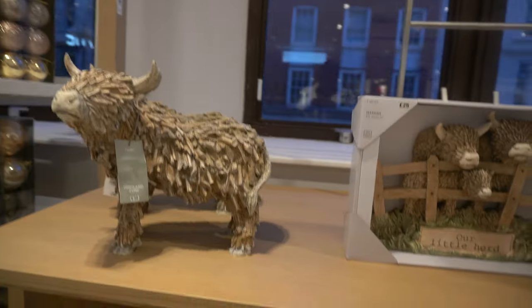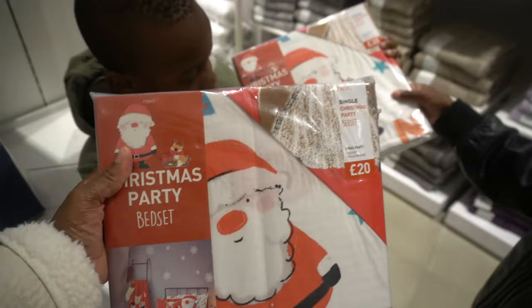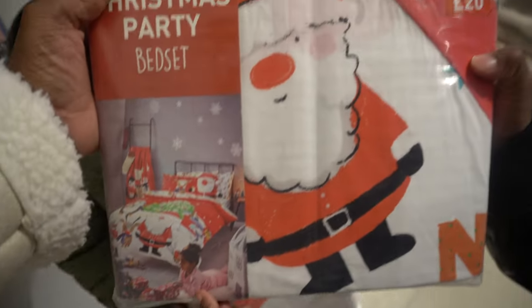We don't really have a lot of stuff, so we're gonna look. Oh, this is nice. And there's a girl opening her present. The girl is opening her present. Yeah. Girls opening presents. Oh yeah, put it back. You say you didn't break.